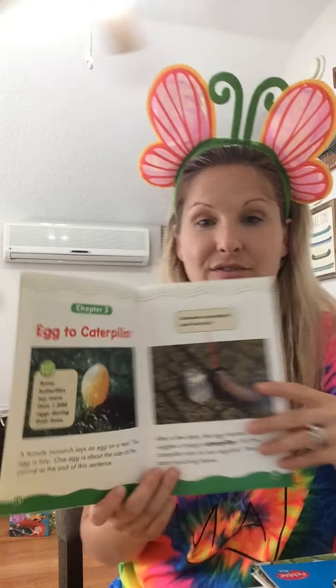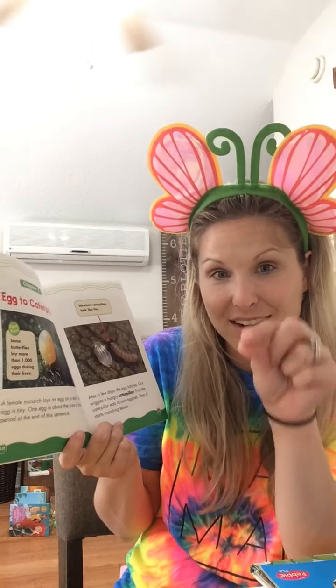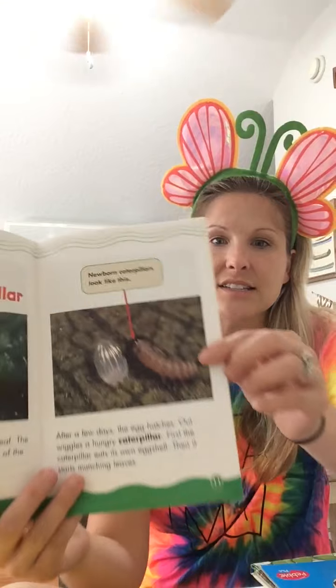Chapter 2, from egg to caterpillar. Some butterflies lay more than 1,000 eggs during their lives. A female monarch lays an egg on a leaf. The egg is tiny. One egg is about the size of the period at the end of a sentence. Newborn caterpillars look like this.